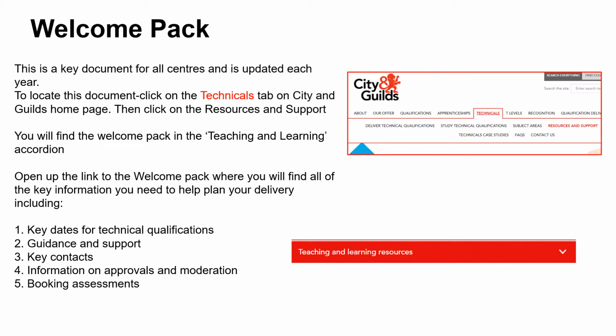to the welcome pack, where you will find all of the key information you need to help plan your delivery, including key dates and technical qualifications, guidance and support, key contacts, information on approvals and moderation, and booking assessments.